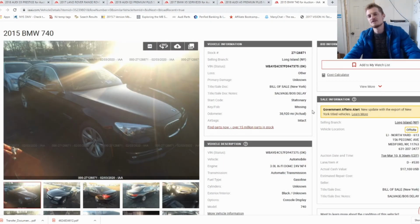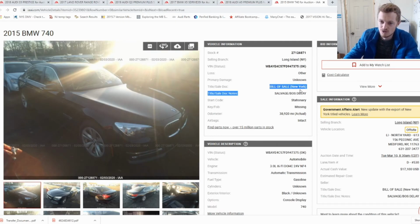Sometimes what happens is the person who owns the car gets arrested, goes to jail, leaves the car behind. Sometimes the car is just abandoned. Sometimes people don't pay parking tickets and then they impound the car and it's sitting in storage until it gets sent to the auction for whatever reason. But basically, New York Police Department impounded this car and now they have to get rid of it. So they send it to the salvage auction and it's sold with a bill of sale. You see, it says bill of sale New York.